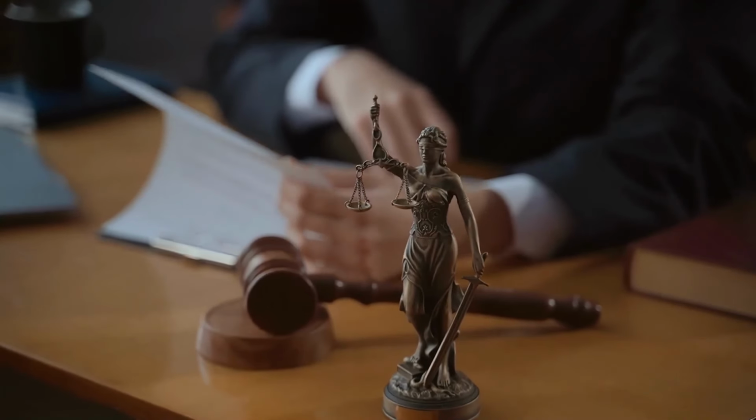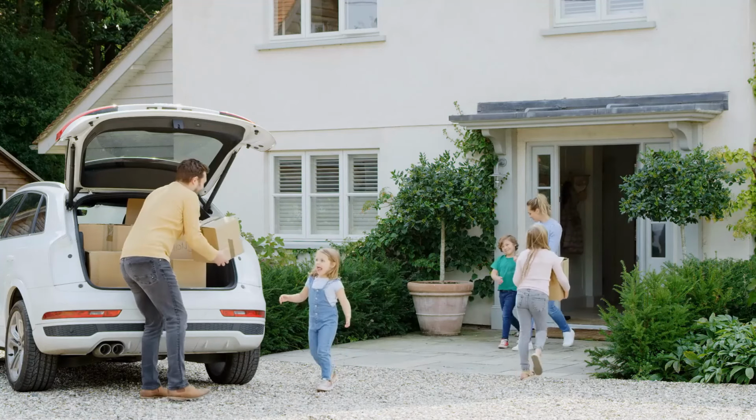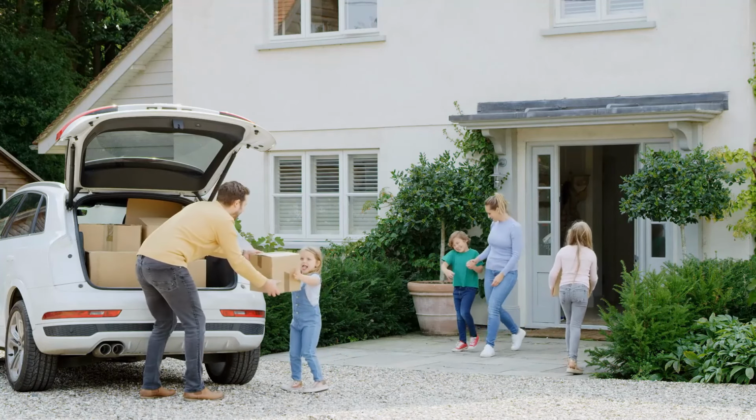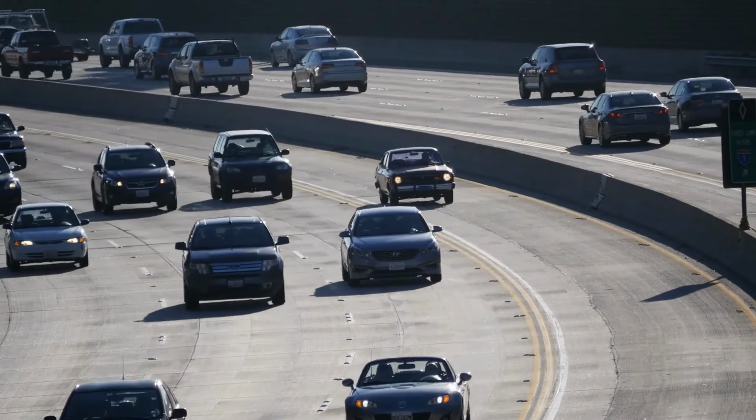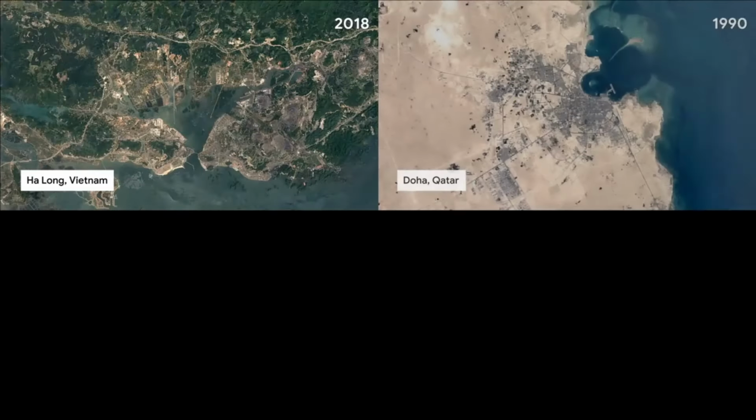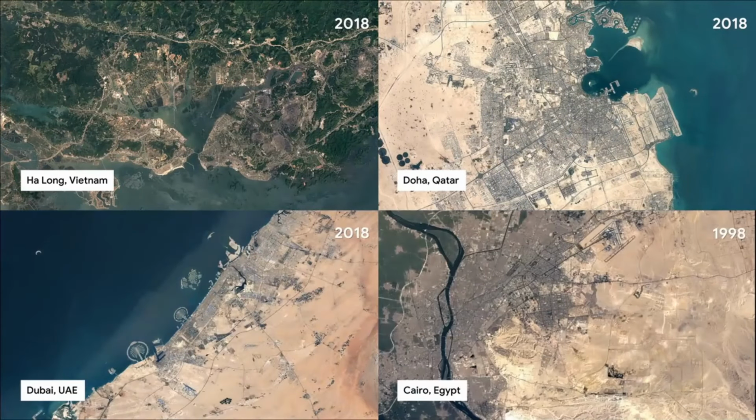In America, 91% of households own at least one car, with Idaho and Wyoming having the highest rate at 96%. But it seems like the car fever is slowly and gradually dying down. But perhaps the most powerful factor is the expansion of cities.